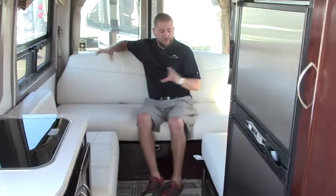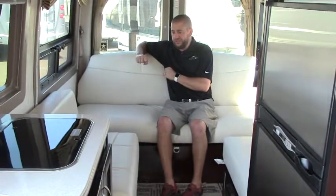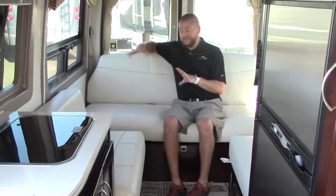But one nice thing about Pleasure Way is they bolster their back seats up to 5 inches worth of foaming. There's 2 different types of foam, but in total it goes to 5 inches. Really gives you a comfortable feel when sitting on it.